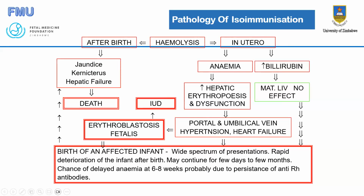Anemia will cause the baby to respond in a way to try and compensate by activating the secondary erythropoiesis centers like the liver. The liver very early in pregnancy acts as an erythropoiesis center, meaning it forms red blood cells. So hepatic erythropoiesis is going to increase, which will cause dysfunction in the liver, and there's going to be compression of the portal and the umbilical vein, causing fetal hypertension, leading to heart failure. This is how immune hydrops comes about. This is the third spacing of fluid you see on scan, where you say the baby has ascites, pleural effusion, and the heart looks dilated. This is how it comes about.